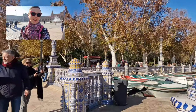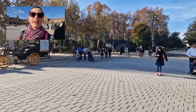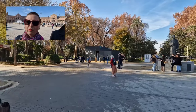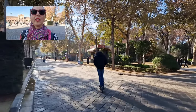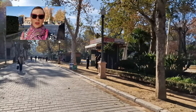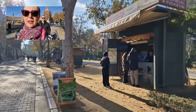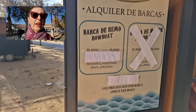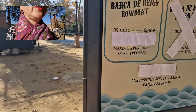Now, okay, I was waiting for you. So, let's go. Yes, okay, but before going to the boat, we have to go to buy the ticket. The ticket office is very close to where you get your boat. And, okay, maybe it's there. So let's go. Find out what the cost for the boat is. Let's go and see. Okay, here it is clear. Ticket sales. It's good. 35 minutes, 6 euros for maximum 4 persons.